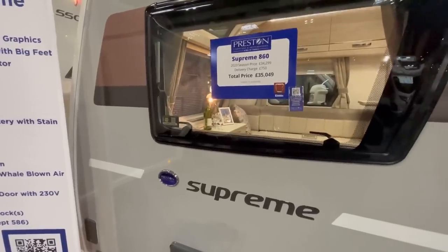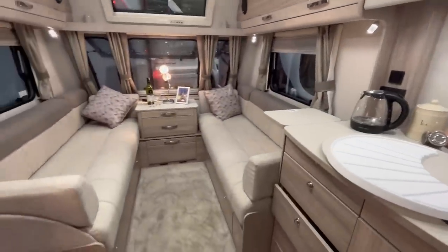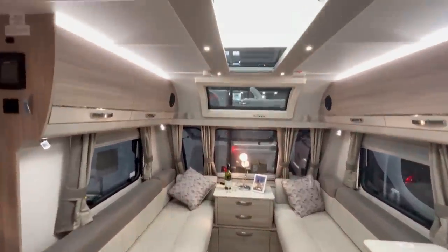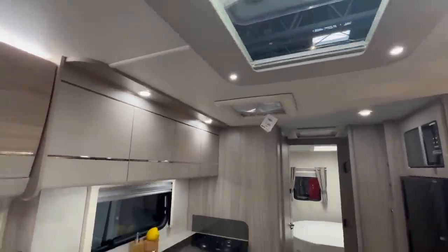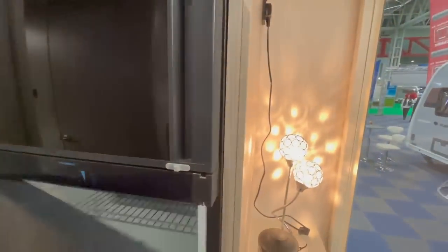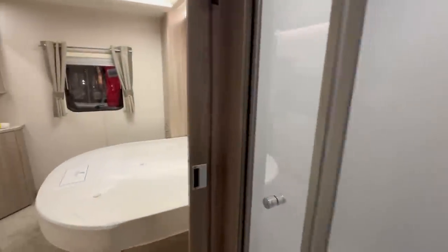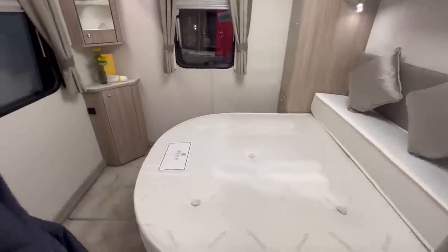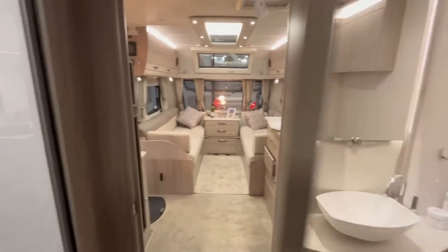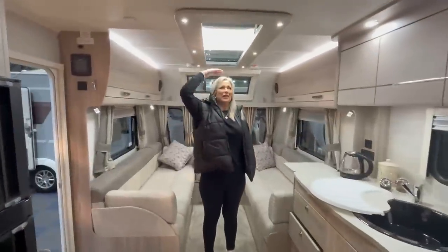Supreme 860, 35 grand, tag axle. Big lounge area, nice big sunroof, skylight up there. Again, decent sized prep area for the kitchen. Microwave and freezer. You all know what a freezer and fridge look like, don't you? Again, shower and toilet area and sink. I find the knees a bit lacking.